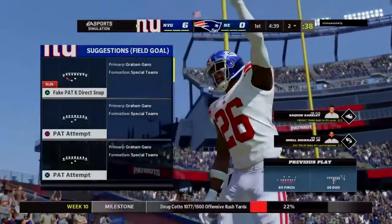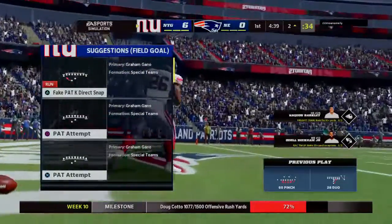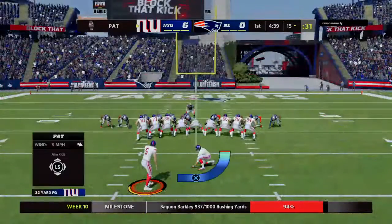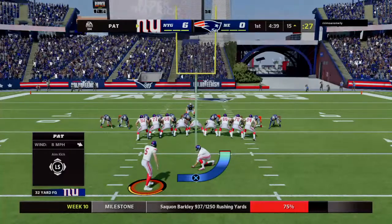Saquon Barkley with touchdown number 23 here on the year. And the Giants on just 2 plays have taken the lead. A strong, determined run there, Charles, to get in for 6 points. This is why it's such a team game, isn't it?